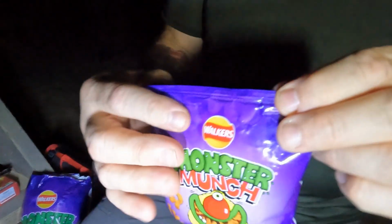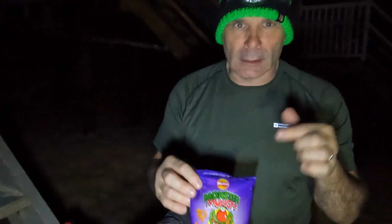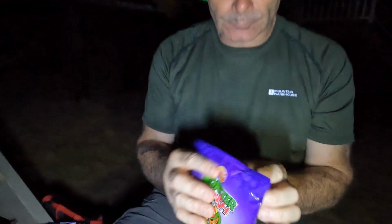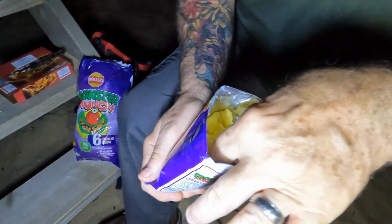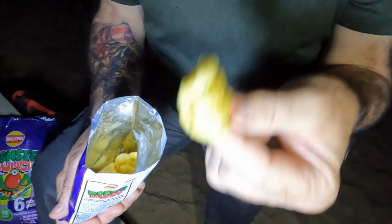Pickled onion flavoured Monster Munch. I was thinking about these earlier. I thought they were advertised years ago by Henry McGee, but he did the Honey Monster advert. I think the Monster Munch are advertised by just big furry monsters. So here we go, we're opening up, and then we got some monster claws in the bag there. Oh, look at them. And it smells a very strong pickle smell. And there's some claw sort of things there.